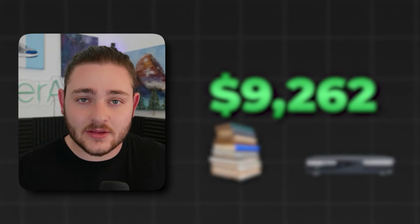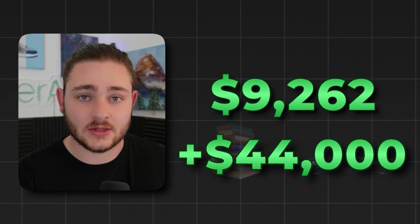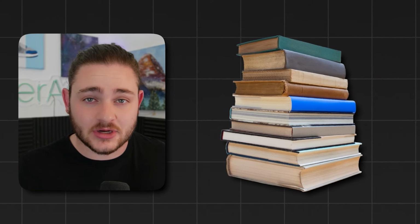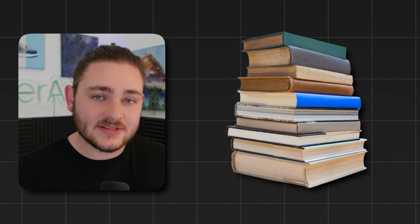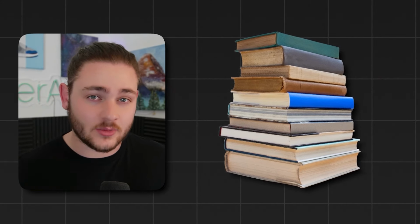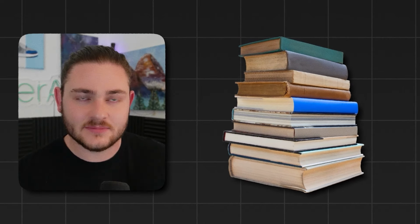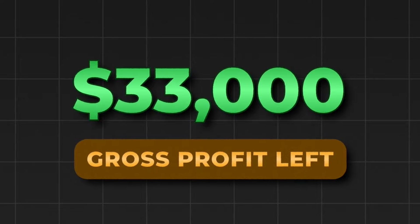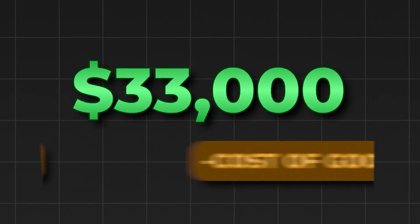The fees that I paid on those items was about $44,000, which was over half of my revenue, but it's because I was selling heavy items like books that my fees were so high. And the items that I eventually figured out how to sell have much lower fees, and I'll be showing you that here in just a second. So after that's all said and done, there was about $33,000 in gross profit left. That's simply after my Amazon fees and my cost of goods sold.